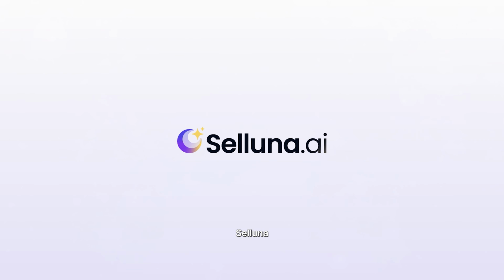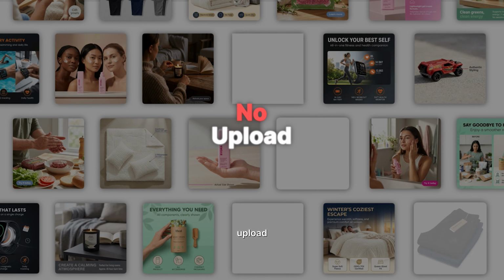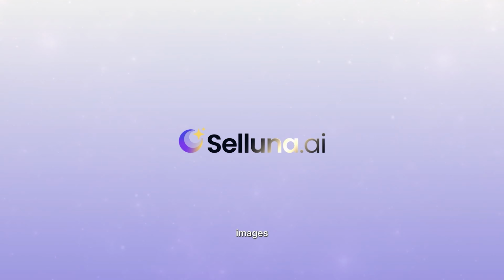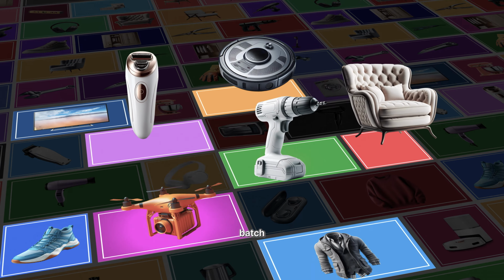For the rest of the catalogue, there's no need to deal with the brain. Just generate. Open Selluna. For your complex products, build the brain. For everything else, go straight to multi-generate. Multi-generate has no upload limit. Queue 50 images, queue 500, queue the entire priority list in one batch if you want to. Selluna processes images in under 2 minutes, and the queue runs in parallel. Walk away, have lunch, come back to a finished batch.